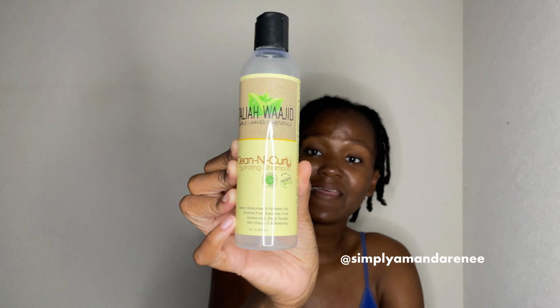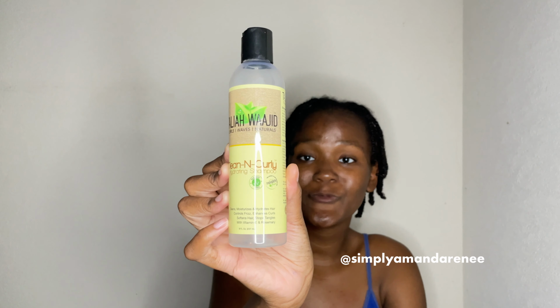I believe it is on the affordable side of things, so this is really a great shampoo if you are looking for a brand that is woman owned and founded. Definitely check this shampoo out.